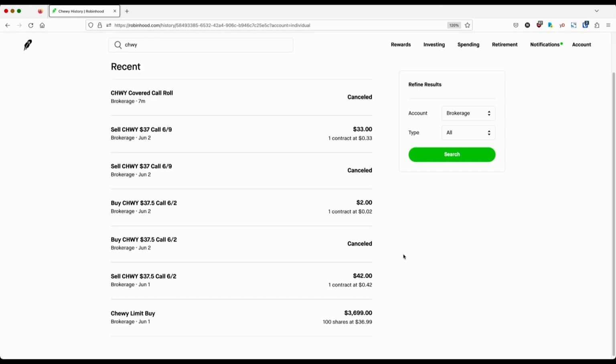Back on June 1st, I decided to buy 100 shares at $36.99 per share. Remember, when you are selling covered calls, you have to own 100 shares. So I bought my 100 shares and I immediately sold a covered call. When you enter into a covered call contract, if you are the seller, which is me, you are agreeing to sell 100 shares at an agreed upon strike price.